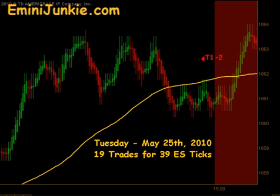So the afternoon was definitely a hindrance to our overall performance today, but that's okay. Overall, we ended up with a total of 19 trades for a plus 39 ES ticks.